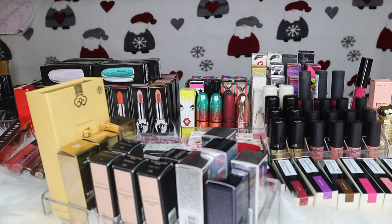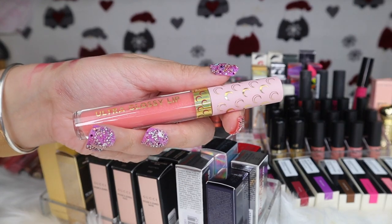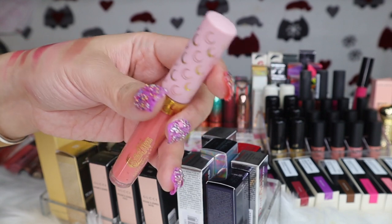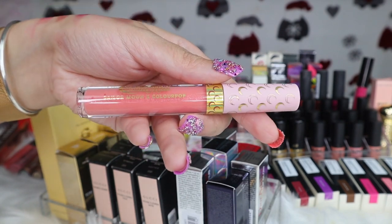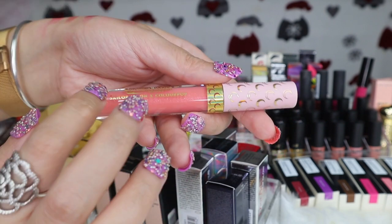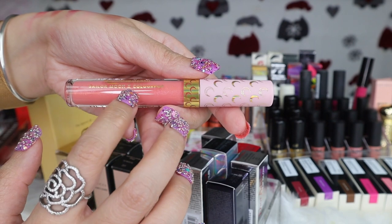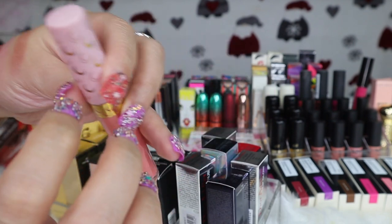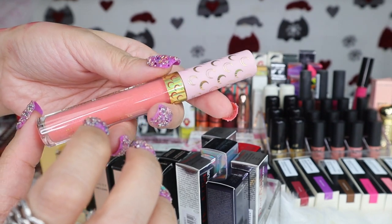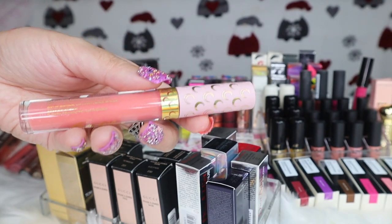And then there's just one that came in today. And this is the ColourPop Ultra Gloss Lip from the Sailor Moon collection. Well, this was sold on an auction. I bought it, and it's new, but they didn't include the box anymore. So Sailor Moon X ColourPop in the shade 20B3, if that is even what it's called. And that's about it.